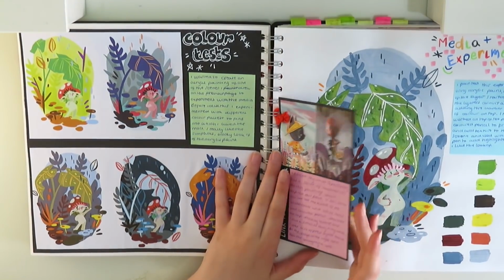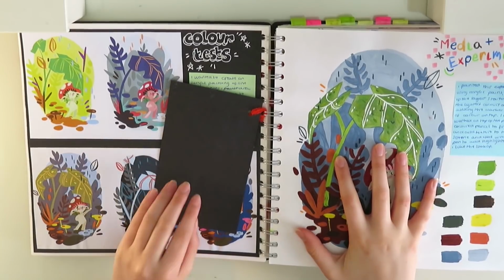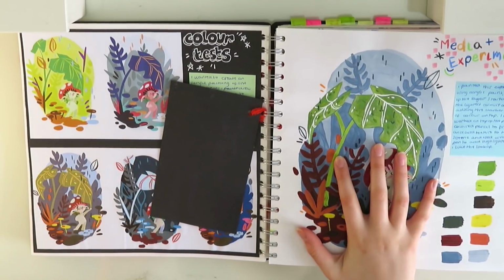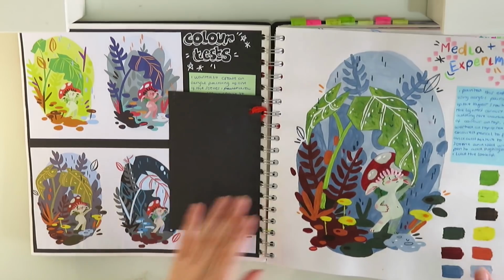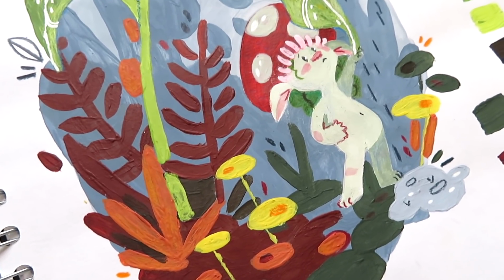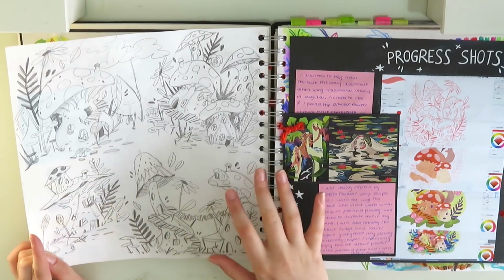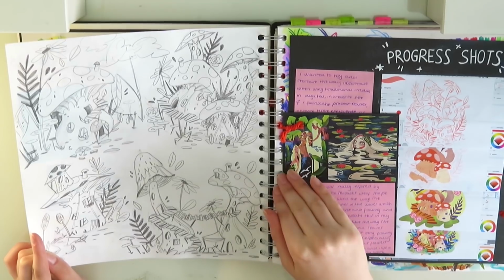Moving on now to media experimentation. So I've now had a general idea of the characters and what the book was going to be about. I needed to figure out what media to do it in. Here's an acrylic painting. This is just some quick digital sketches to figure out a colour palette. Some sketches of environments. I thought it'd be nice and cute if the little mushroom people lived inside mushrooms.